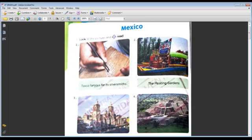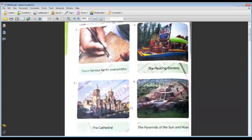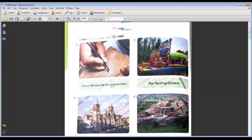Okay, in picture number one, we have famous silversmiths. In picture number two, this is the floating gardens. In picture number three, we have the cathedral. And in picture number four, we have the pyramids of the sun. And please underline the word silversmiths. Okay, you have to underline.